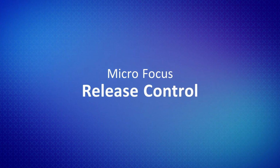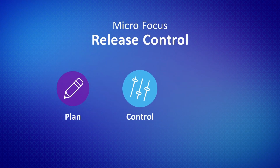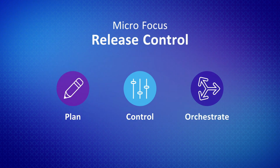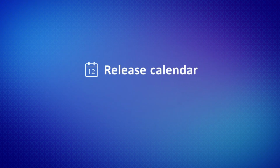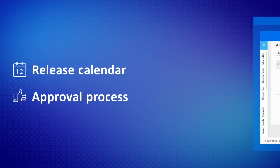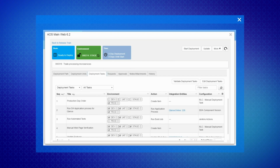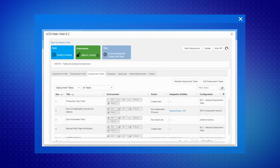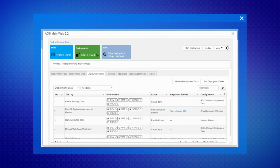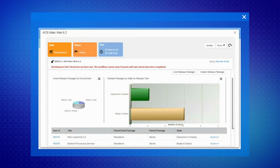First, Micro Focus Release Control enables organizations to plan, control, and orchestrate the release process for distributed systems and mainframe, from definition to deployment, providing a visual release calendar and automated approval processes. Users can plan, track, and control all their release content and automated deployment tasks and actions, all through an intuitive visual interface, supported with actionable insights from dashboards and reports.